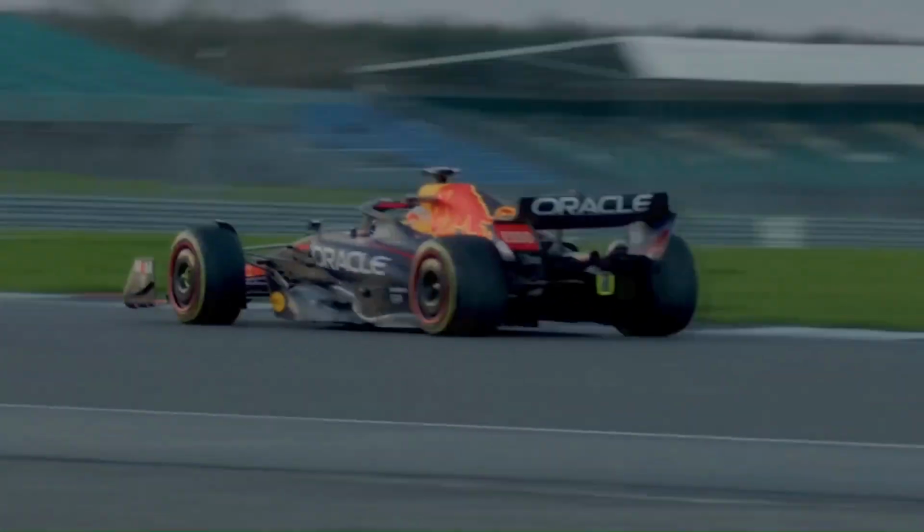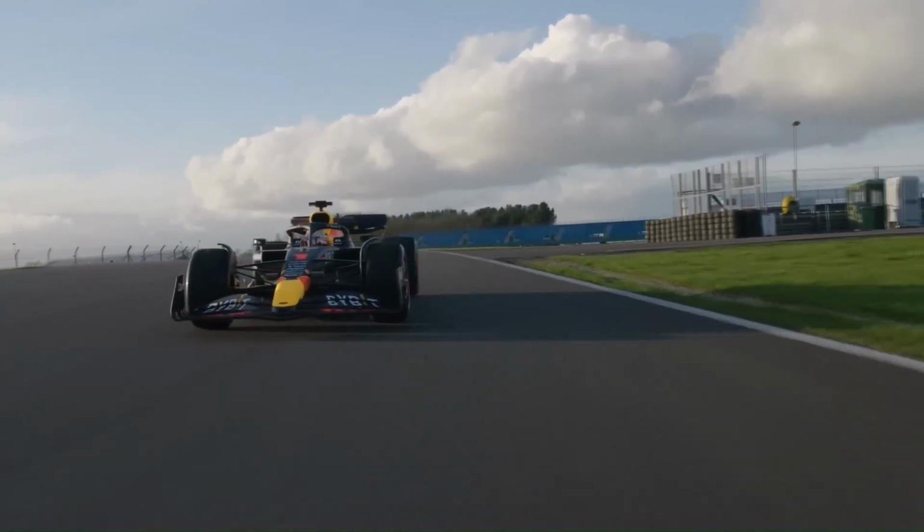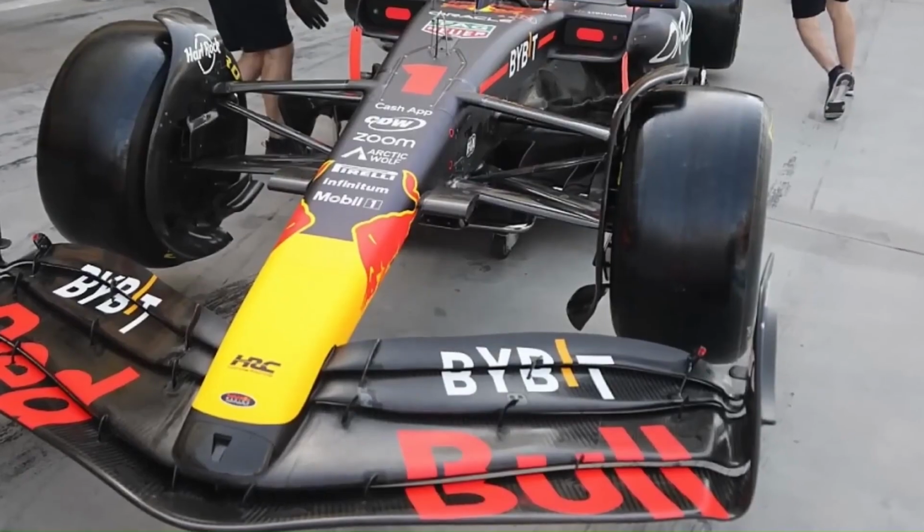Now, rewind a bit. Why is the RB20 even on the test bed? Well, Red Bull's been on a high after their RB19 success in 2023. Their aggressive approach might have backfired.